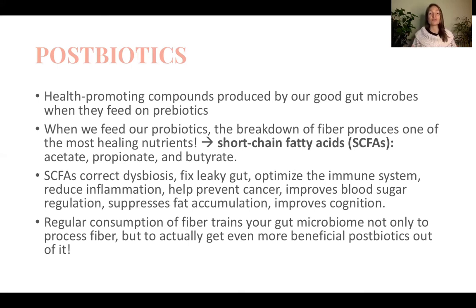So when you're introducing new foods, especially when you go abroad to a different country, slowly add in new foods so that you give your gut microbiome a chance to process those new types of fiber. The same goes if you're switching from a predominantly animal-based diet to a plant-based diet: do it very gradually, and I'll talk more about that soon. But also, we're then able to get even more beneficial postbiotics out of our fiber, out of our food, the more that we consume them.